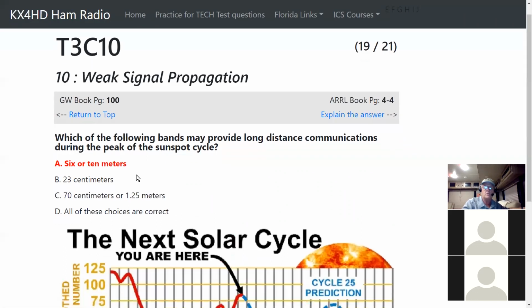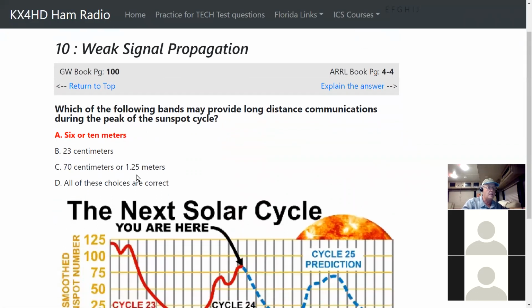So this gets back into the longer the wavelength, the better we're going to get distance. And here they're talking about during peak of sunspot activity. So they're assuming bouncing from the activity from the sunspots coming down.